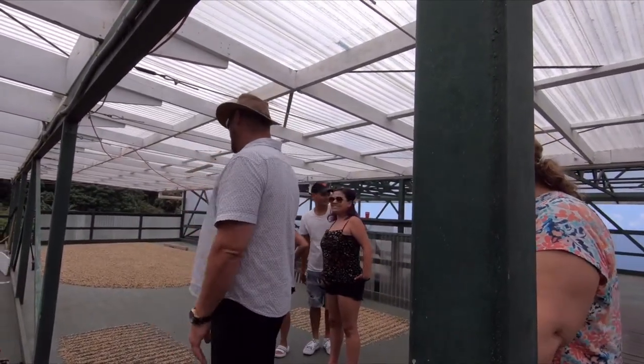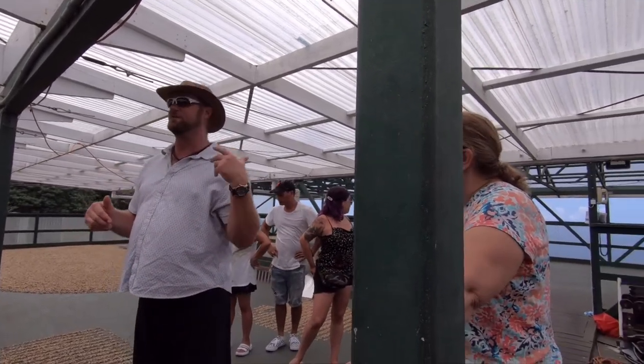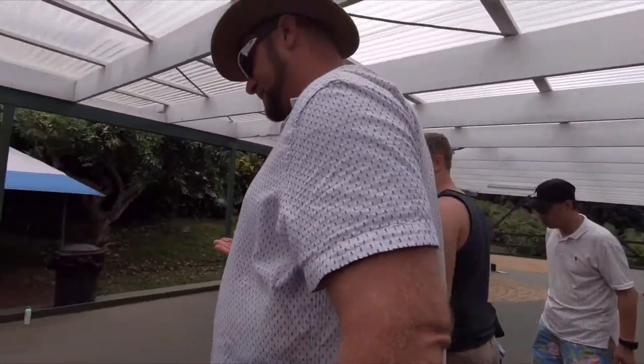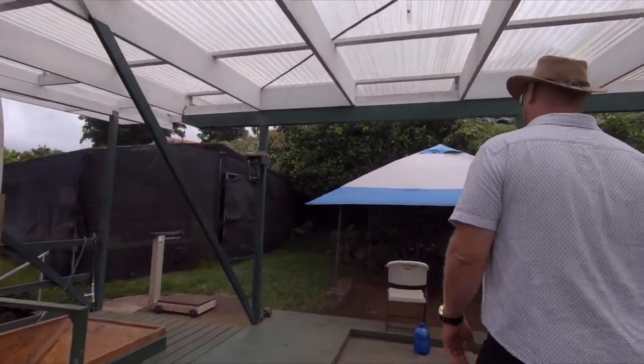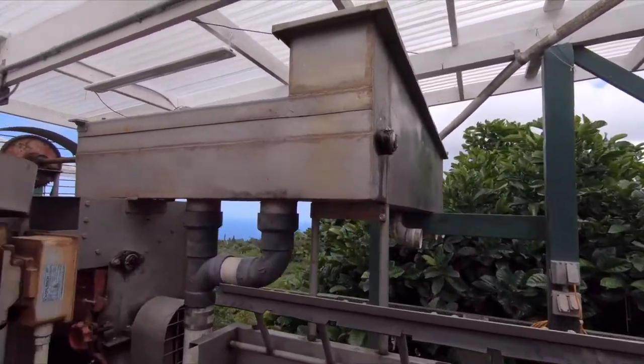This coffee right here can be filtered in our machine. Now, one thing I'm going to talk about in just a second is that we have a very nice machine these days that helps us. So let's get to that part. But I want to show you what this is here. So just get back into the shade, please. Feel the temperature drop here.